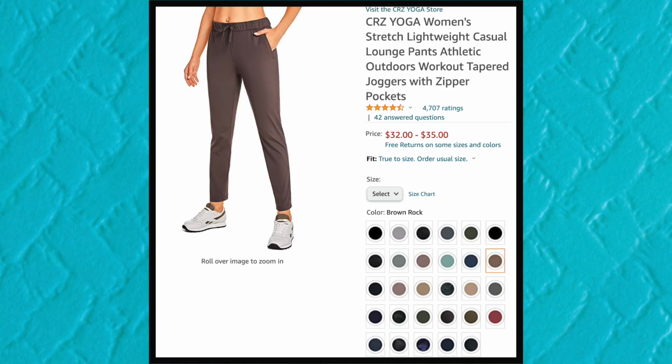Before we leave today and do the giveaway, I wanted to share a couple of things. The shirt I'm wearing is from the same company, CRZ, that the pants are that I've been raving about, that I wear every day, the yoga pants. And I wanted to try their shirts, especially with fall and winter coming up. I need some long sleeves. So I bought this one, and it's such a neat shirt.